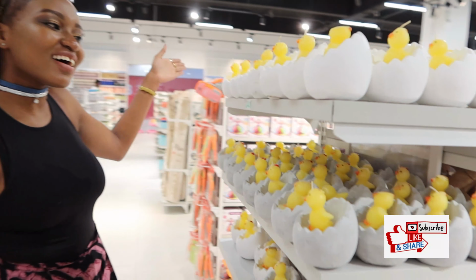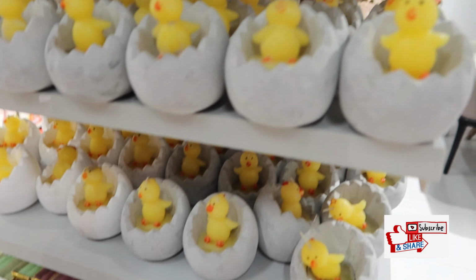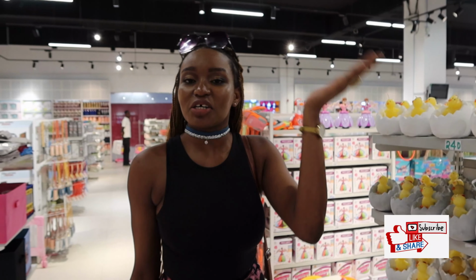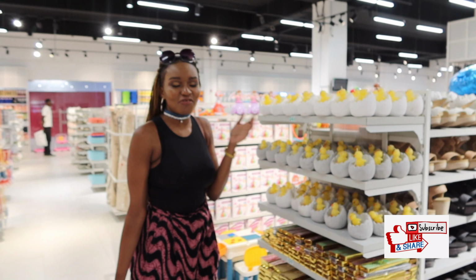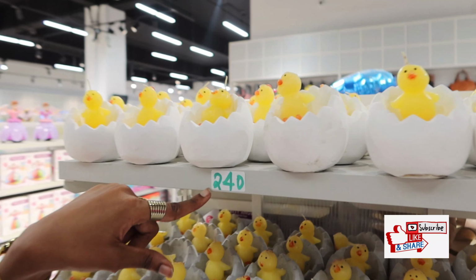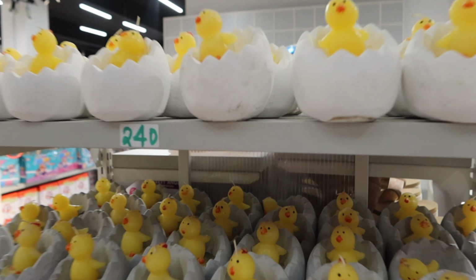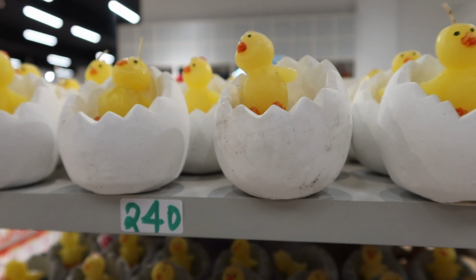Ta-da! Is this too mini? I know! For candles. When you're having your bubble bath, or even when you're having a shower, when you feel like relaxing and you need a candle there. Imagine, just 240 shillings. And you can have it in grey, you can have it in white. We like serenity, so white.